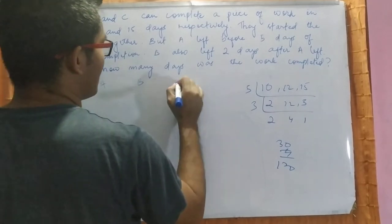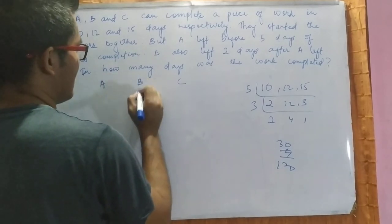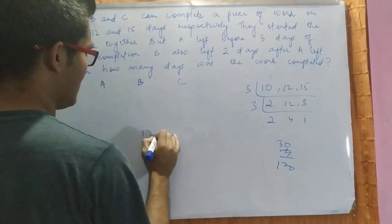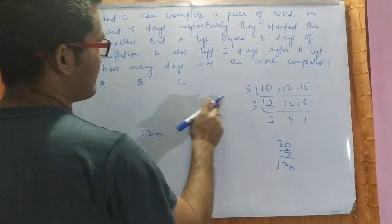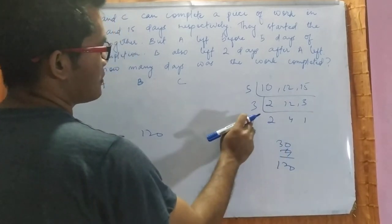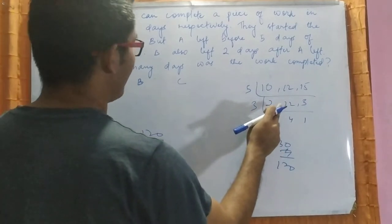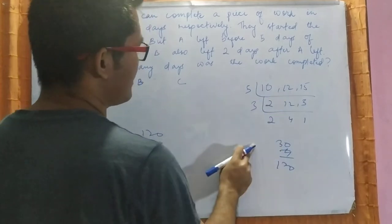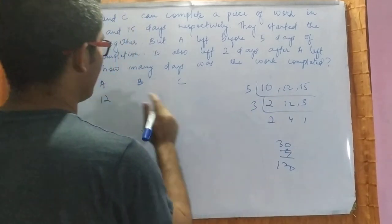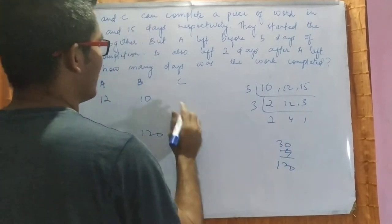B, C. Total of 120 here. D 10 here, 2 5 for 10, 3 4 12. 2 5 12 here, 3 4 12, 2 5 for 10, 15, 15.